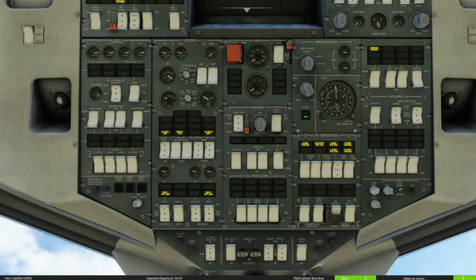And then we will also make sure that these are set to off and the APU is set to on, because we're going to start that now. Left inner fuel pump can come on for the APU, and we can fire up the APU by pressing start. And we'll see that RPM is coming up, temperature is coming up as well.